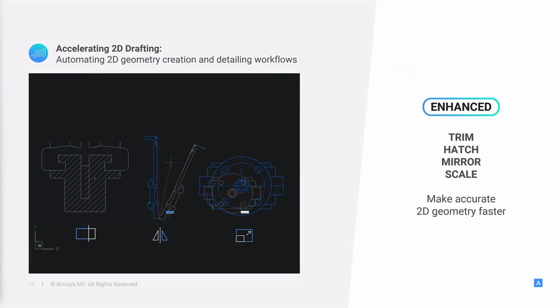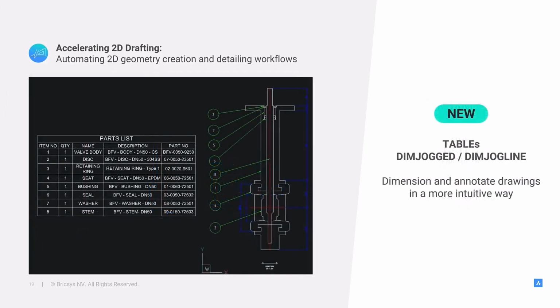We improved a series of core commands to help you create and modify 2D geometry faster and more intuitively. Enhancements to trim, hatch, mirror, and scale, some of the most used commands in BricsCAD, will help you speed the creation of 2D geometry. In V25, we've added new functionality around table creation and editing and added a much requested dimension type. Here's Mark Tooley, our technical marketing manager for BricsCAD, to show you how these new features can help you work smarter. Mark, it's all yours.